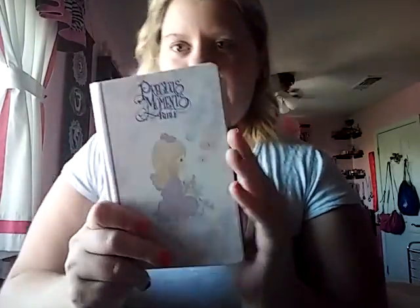Okay, so the next thing I personally wanted to take, I just wanted to take this Precious Moments Bible because I've had it since before I was born, and I just think it's a cute little thing to keep in your room. Sometimes you just need to go through it and read a few verses and remind yourself to not stress. So yeah, always a good thing to have with you.